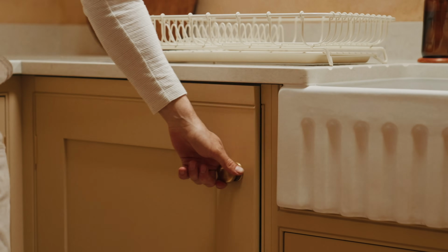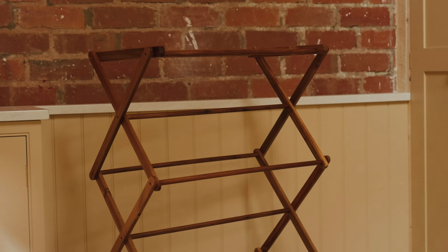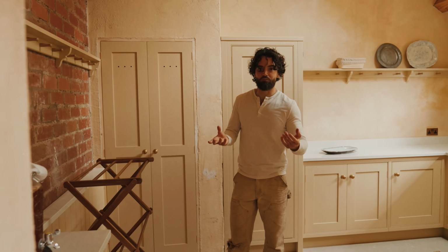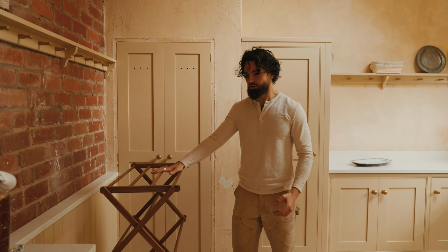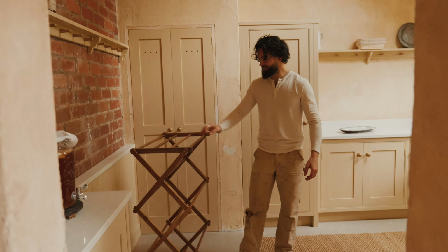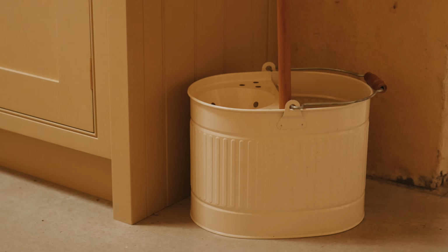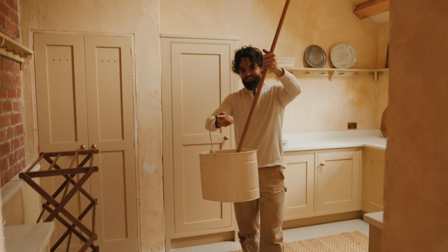What I've realized is that modern everyday pieces of equipment, from your drying racks for clothes, are often not well built. They're plastic, and they could break, or they just don't look the part. So I just invested in a nice wooden one that's going to last a long time. It's just a drying rack for clothes, but it looks nice in here. So I just decided to get things like that, even like my mop bucket. This will actually make me want to mop my floors because it just looks so nice and it works well with the kitchen.